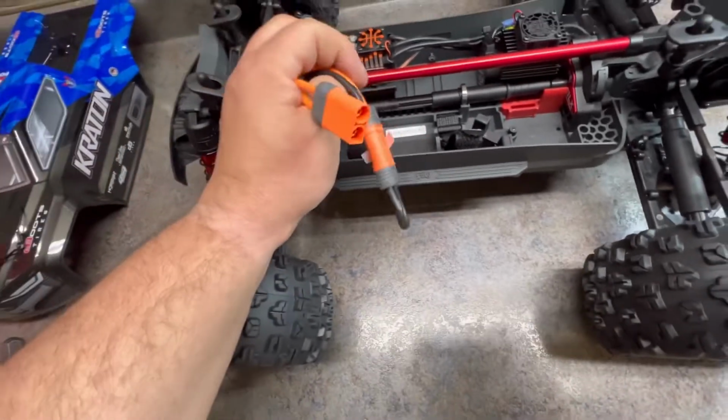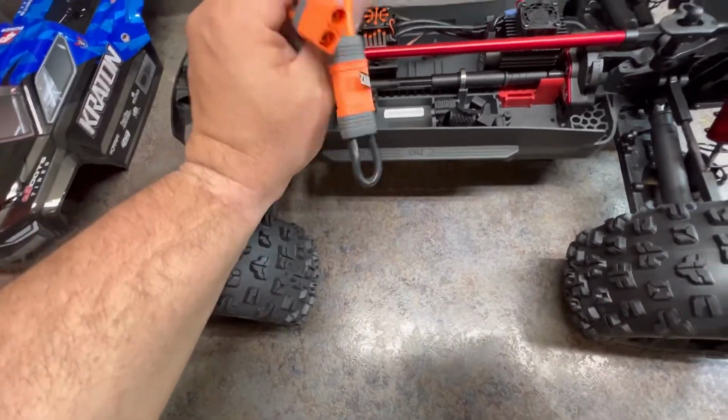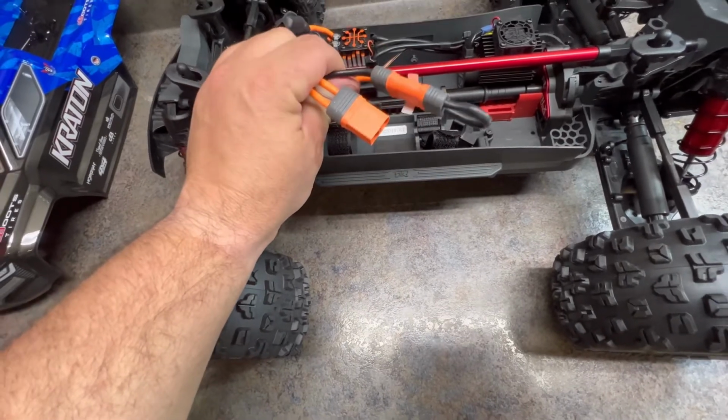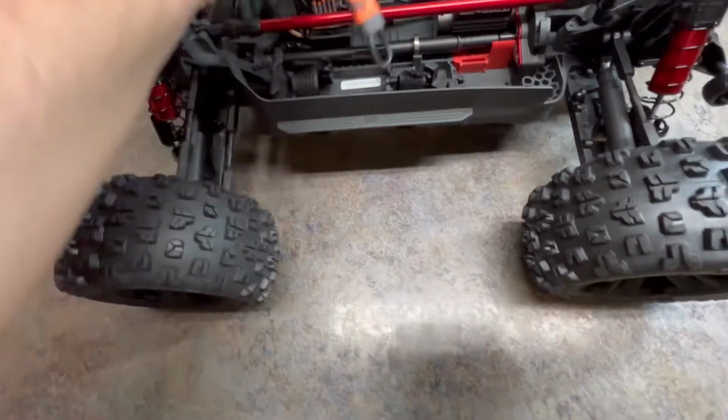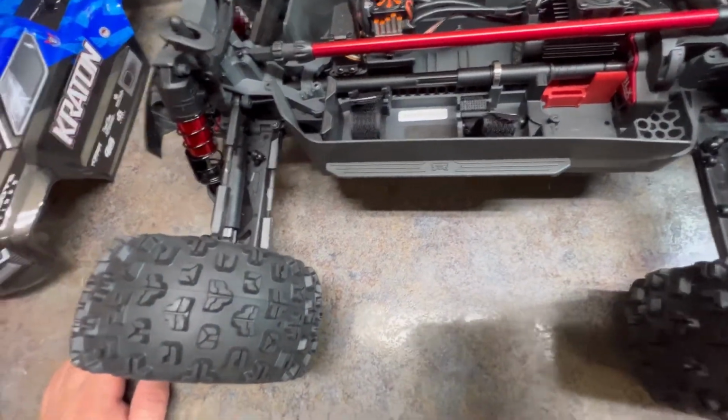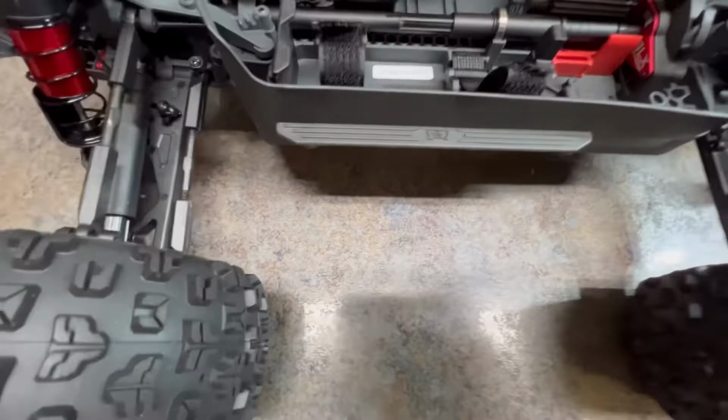Definitely like the double plug, because at times, like right now, I only have one 4S battery, but I have a whole bunch of nice 2S batteries. That'll work good in this, and it looks like they should fit no problem. So we can run them that way.